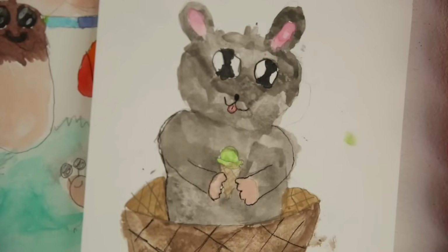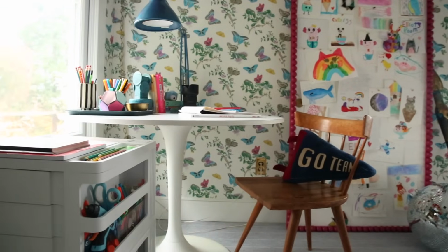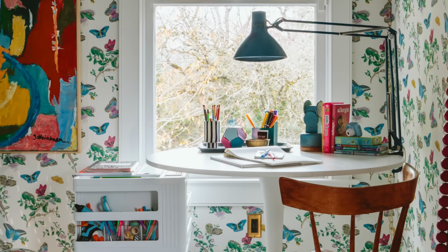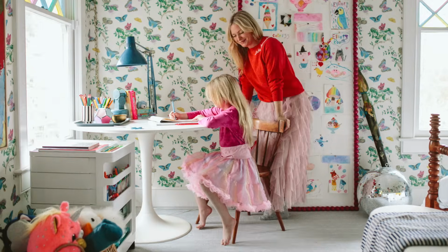So a huge priority was to create an area of the room where she can really go to town. I've had this IKEA tulip table forever, and she really likes the amount of space that it has. Trying to find an art cart to slide underneath that table was actually really challenging. But this one works really well because you can hold so many of her supplies, and I just like the more eclectic vibe that it brings.